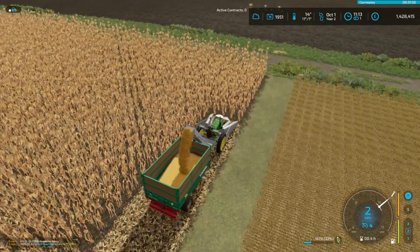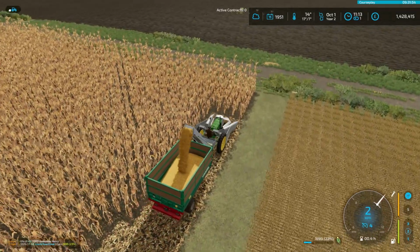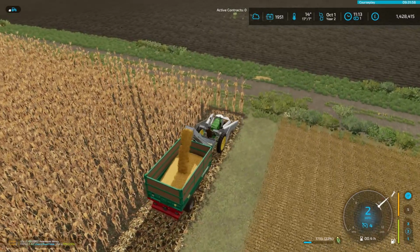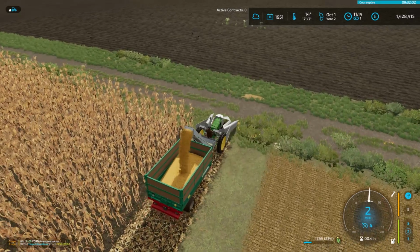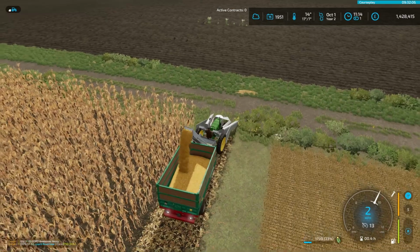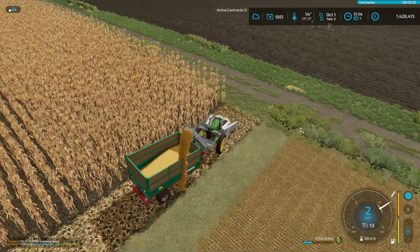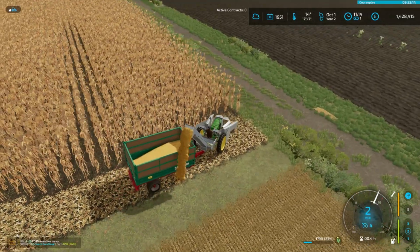I don't know why it's going this slowly. It didn't go this slowly in testing, but it's going this slowly. So it's going to be a long old job. And then, as I say, we've got the soybeans then to do and to harvest and to finish.